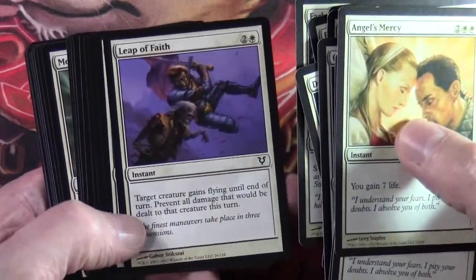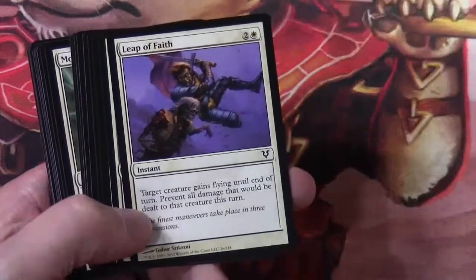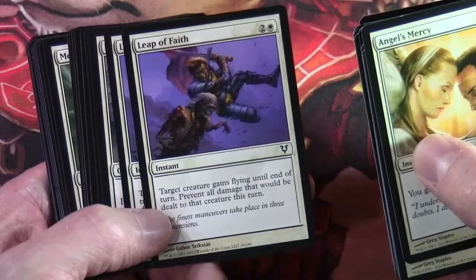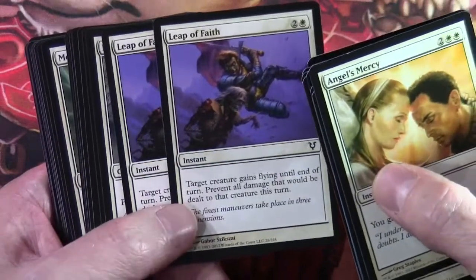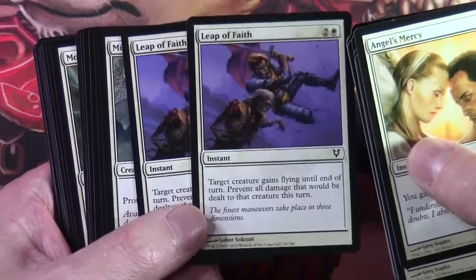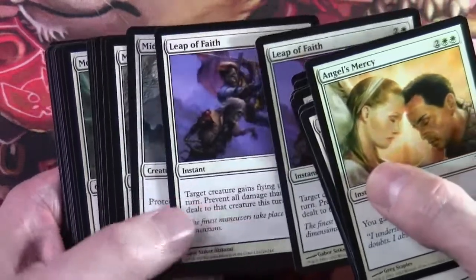Leap of Faith. This card crops up quite a lot in Magic. Target creature gains flying until end of turn. Prevent all damage that would be dealt to that creature this turn. So those leap cards, where you've got gives the creature flying, or gives the creature flying plus some other ability.